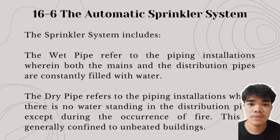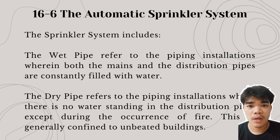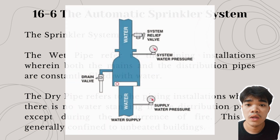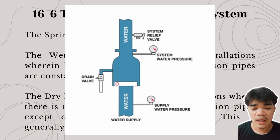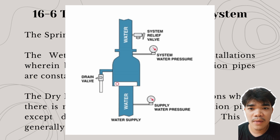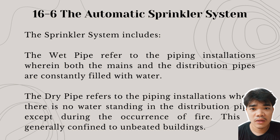The sprinkler systems includes the wet pipe and the dry pipe. The wet pipe refer to the piping installations wherein both the main and the distribution pipes are constantly filled with water. Bali ang wet pipe sprinkler system ay ang pinaka-common na ginagamit dahil ito ay naglalaman ng tubig or ang nilalabas niya is tubig. Sa sprinkler system na ito is pag nakakaramdam na ng sobrang init ang ceiling, masisira ang glass bulb ng sprinkler at dun na maglalabas ng tubig ang sprinkler head.